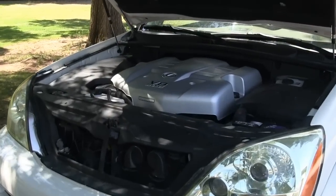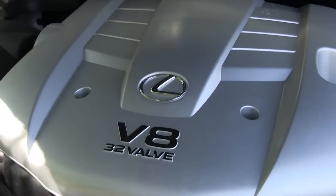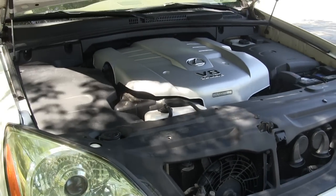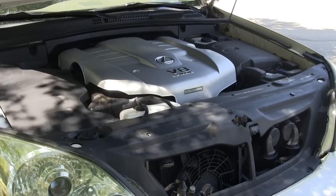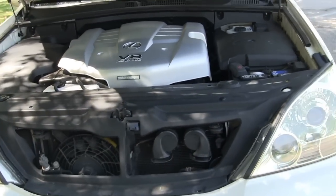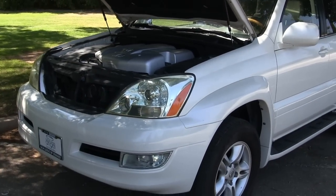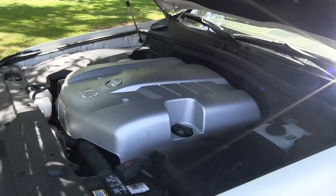The power plant in the GX470 is the venerable 4.7 liter V8 engine. This engine is silky smooth, very powerful, and ultra reliable. In fact, the only thing you need to do other than to change the oil regularly is to do your timing belt kit every 100,000 miles, and you'll probably do that 3 or 4 times before the life of this engine has expired. The only downside to the 4.7 liter engine was the mileage.